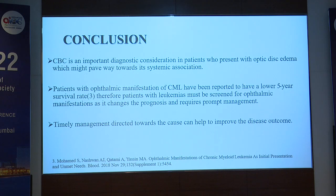And patients with ophthalmic manifestation have been reported to have lower 5-year survival rates. Therefore, patients with leukemia must be screened for ophthalmic manifestations, as it changes the prognosis and requires prompt management. Timely management directed towards the cause can help us improve the disease outcome.